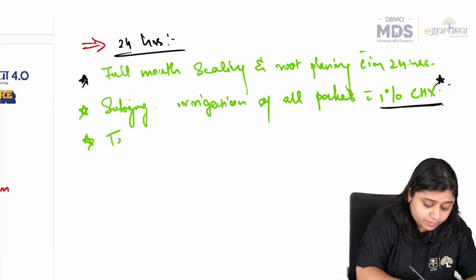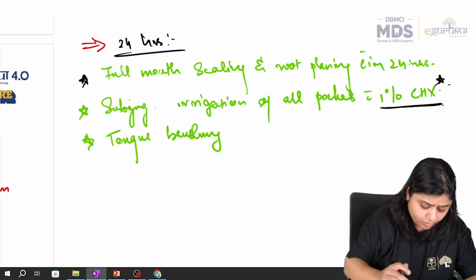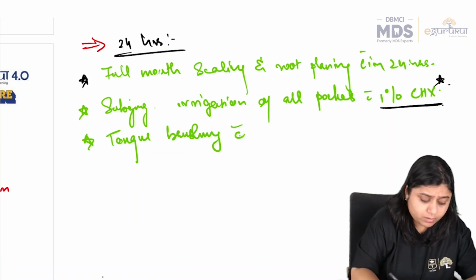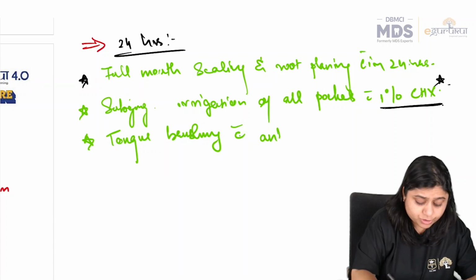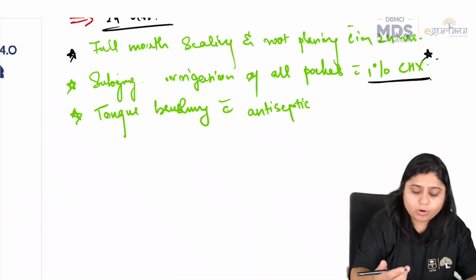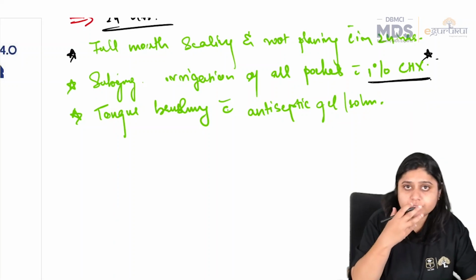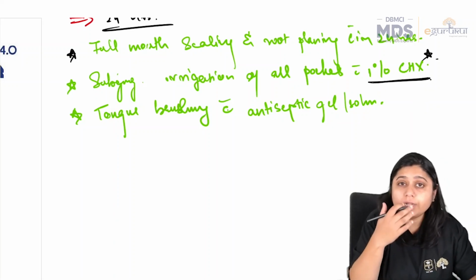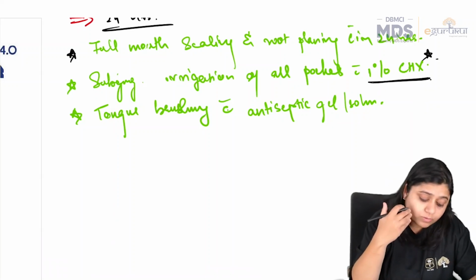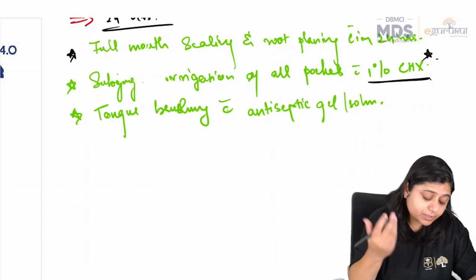Next is tongue brushing with antiseptic solution. Septic gel or solution you can use to suppress the bacterial niche. See, there is a coating present onto the tongue. So to suppress that, we can use tongue brushing with the help of antiseptic gel or solution.